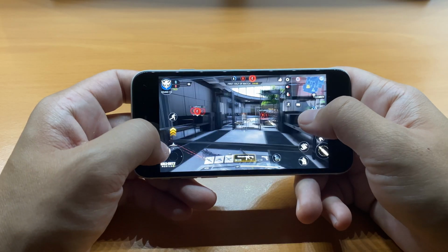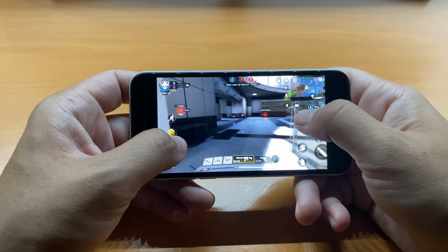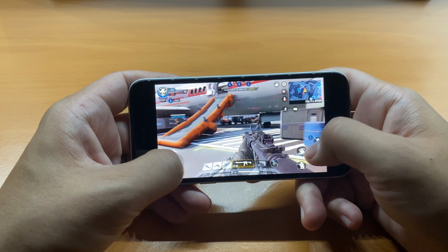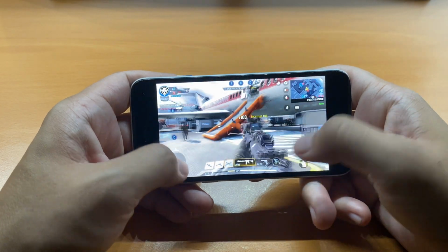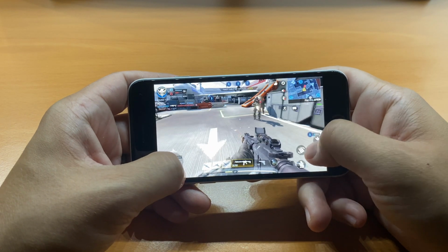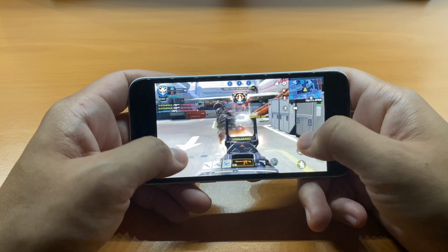Whether you're playing games or recording videos in 4K, the iPhone SE performs the tasks exceptionally well. I've played countless hours of Call of Duty Mobile, shot tons of photos and videos, and everything runs smoothly with little to no slowdown whatsoever.